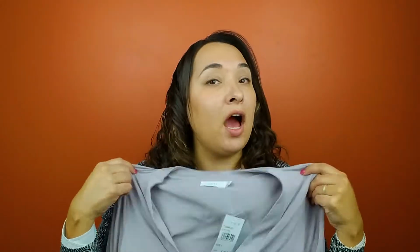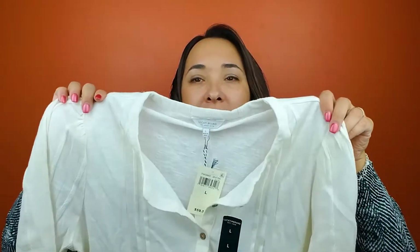Material doesn't look bad. The style doesn't look bad. It looks comfy. I just don't know if I love the color and if it would make me look washed out. I'll try it on, see if I like it, but first glance, I'm not loving the color.